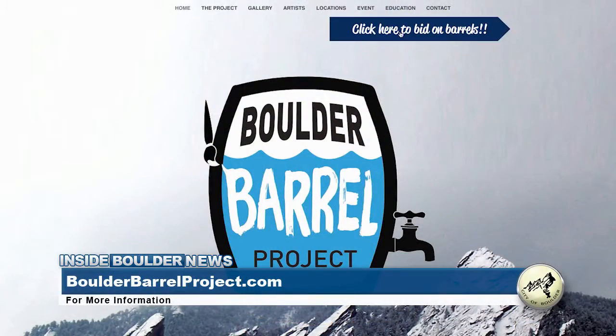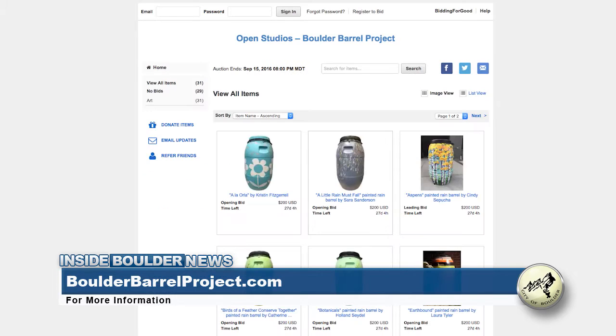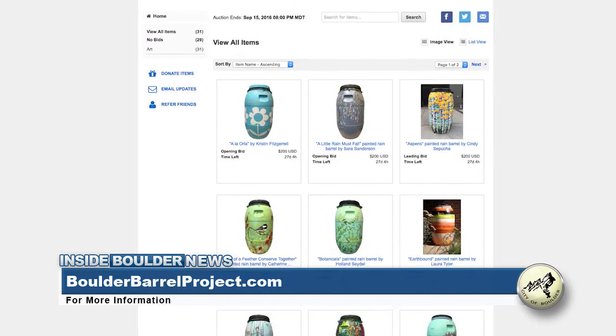The Boulder Barrel Project barrels will be on display until September 10th, culminating with an auction and evening event on September 15th. Proceeds will be used to support local nonprofits and artists. Get all the details at boulderbarrelproject.com.